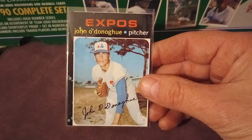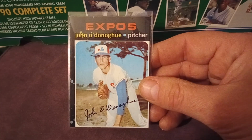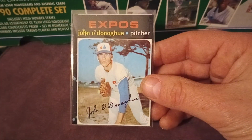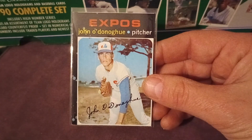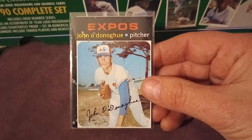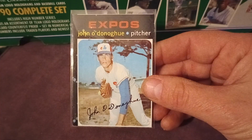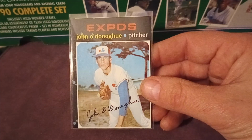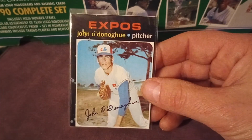And he sent the cards along. We had already established a rapport from the purchase of the other collection, which was primarily 1970 and other vintage. So we had established a rapport. He sent the cards along, we talked, and I told him we'd look at the comps, and he said the same thing, and that's what we did.